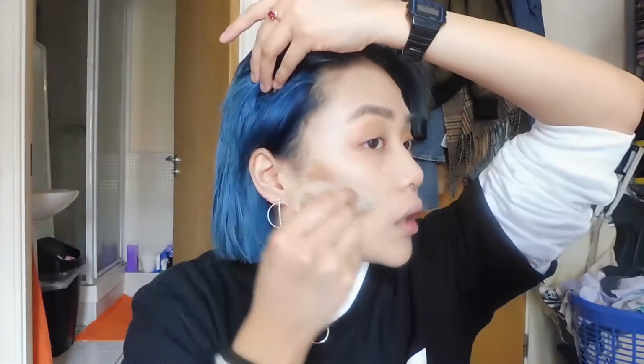I have to do a lot of bronzing and contouring, so I'm going to use my Fenty Beauty Match Stix in Mocha, and we're going to add some color back to our face, girl.